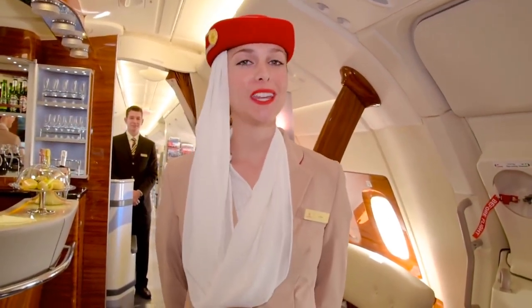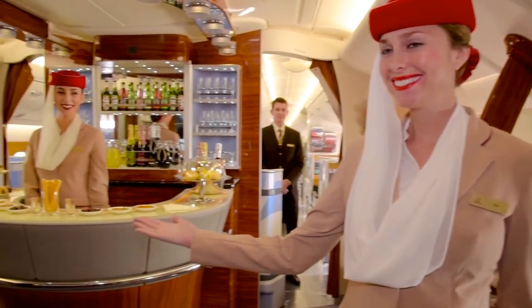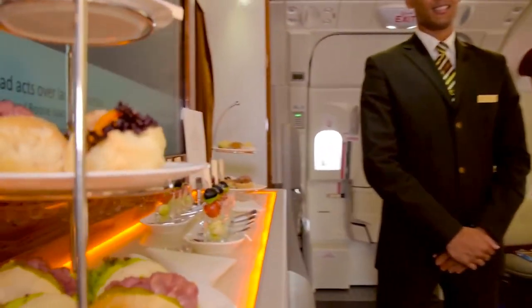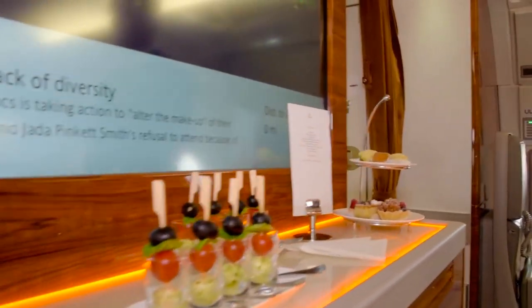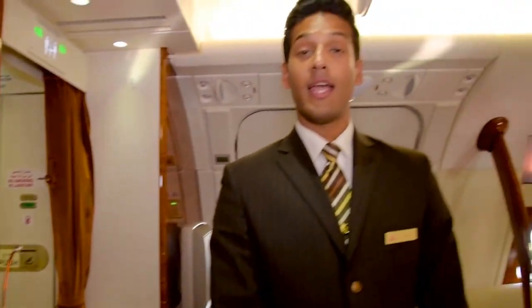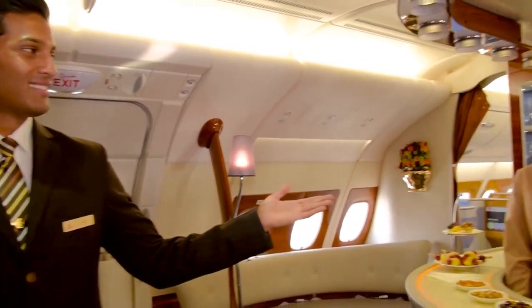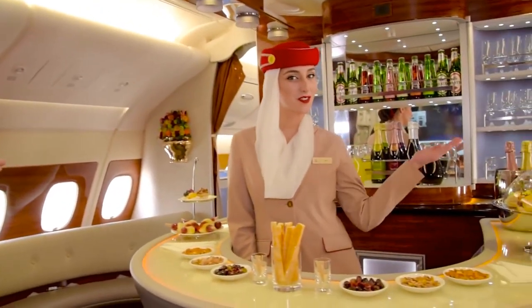Welcome to our A380 onboard lounge. It's a perfect place to unwind on a flight. To care for a beverage.